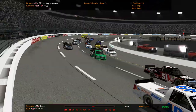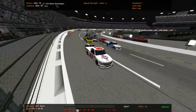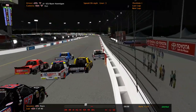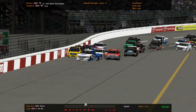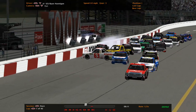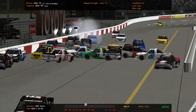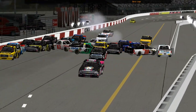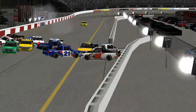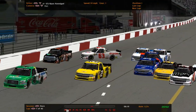Then we move up to the field. The pole sitter, Ryan Hannigan, a little bit too high, gets into the wall. Bounces right off, hooks the 3. David Davison, he hits the wall. And then Ryan Hannigan just pins the 98 into the wall. And then a couple of guys, or several guys, started to stack up. Oh, Ryan Hannigan nearly going upside down on its side. The 49 as well. No, I mean the 49, not the 45.